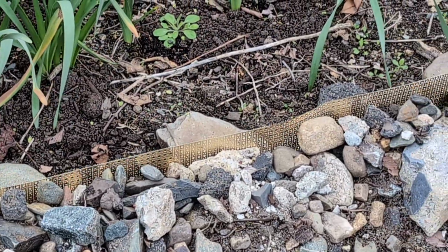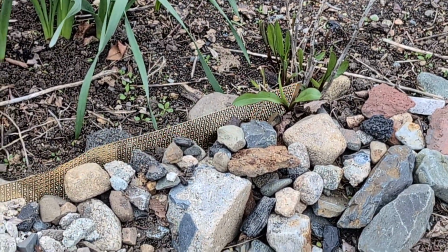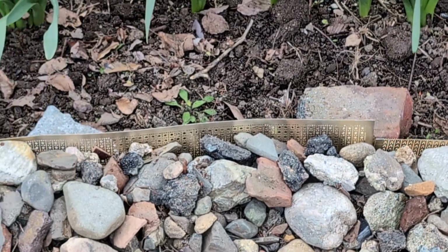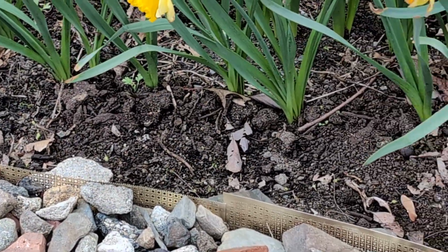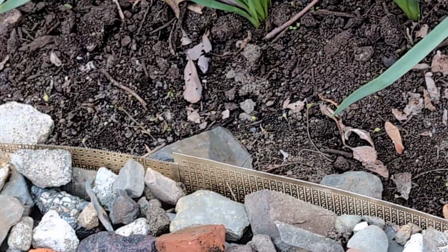It's basically gold colored or bronze colored metal that a neighbor was getting rid of. I don't know what they had used it for in a project. It looks like it came in big sheets and they had cut it to size. But I got a couple of strips from them here, and I'm just using it to retain the rock wall. You'll see I've put some larger rocks behind there to support it.